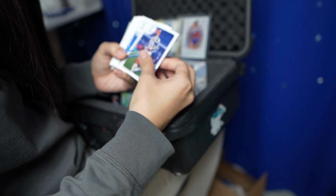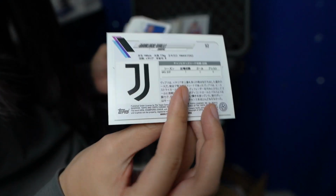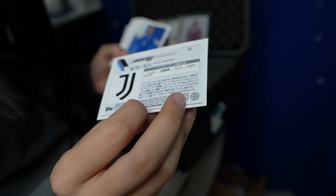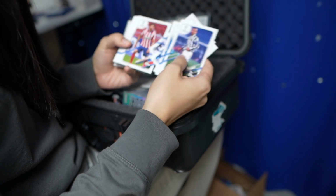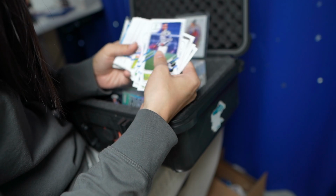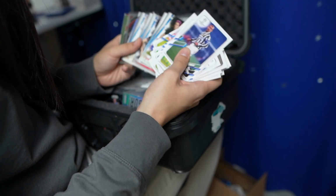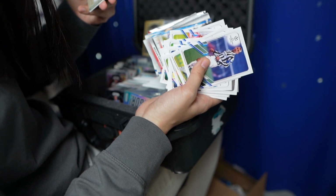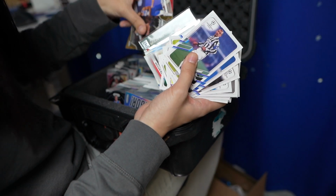Okay. What is this one? Oh, I did another Championship League. Ah, this is the Japanese Championship League tops that I did. I believe this was from 2021. Yeah, 2021. Nothing crazy, I think. Cool cards for sure though. What is this? Juventus. Some card there. Okay. Wow.